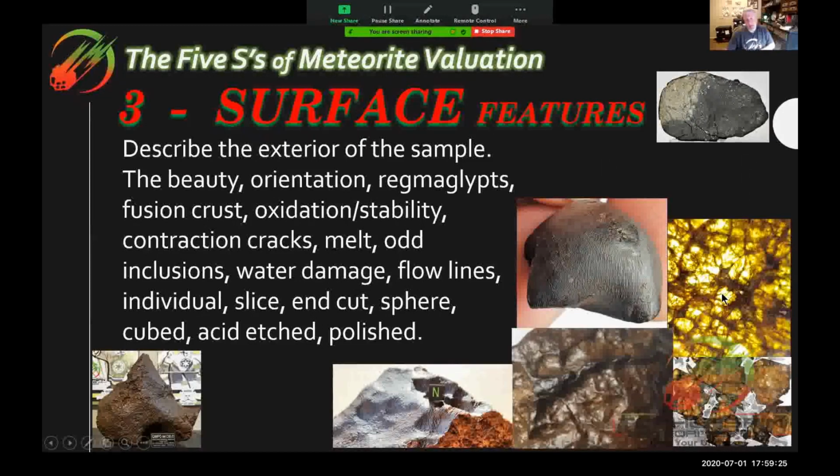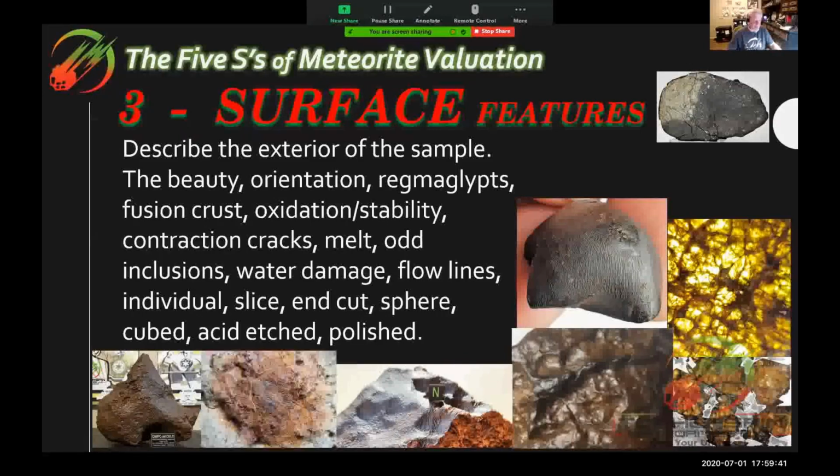Here's a slice of diogenite, NWA 7831. Beautiful, backlit, but just beautifully cut. And when it's cut like that, the value goes up on that exact meteorite exponentially.